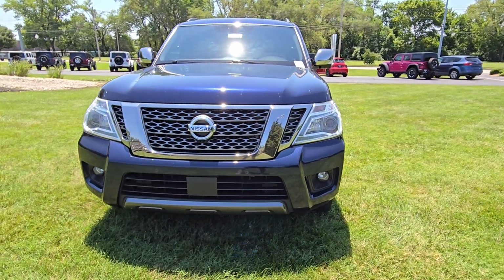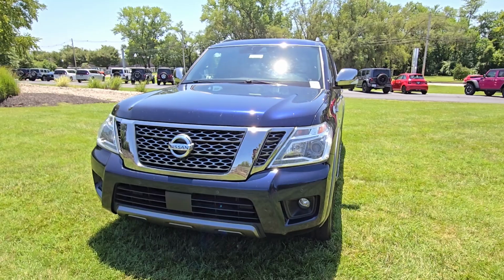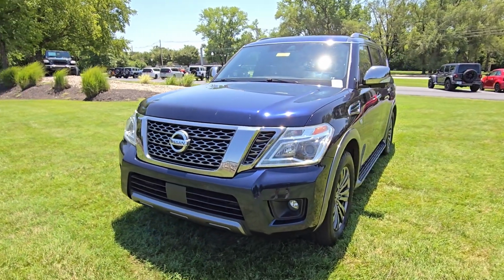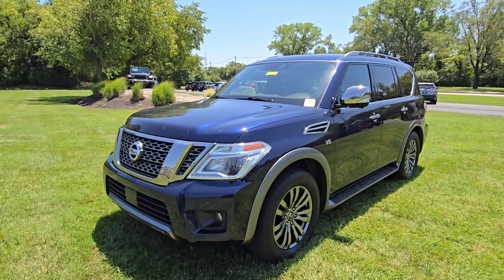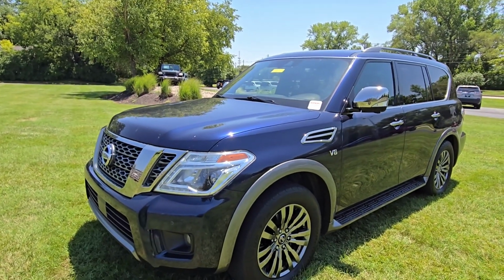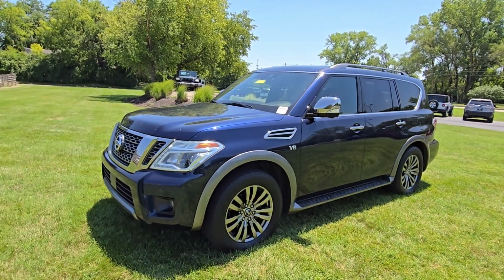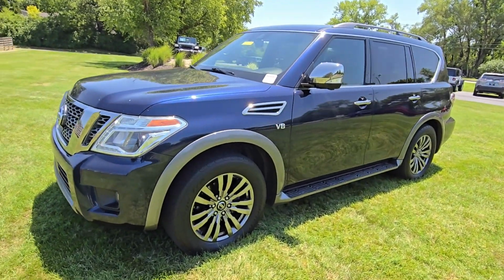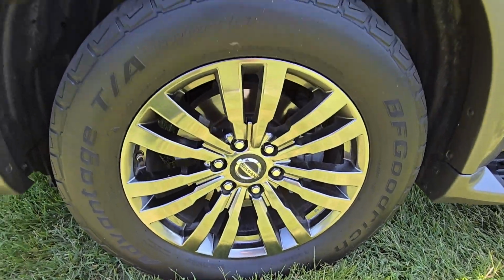All right, we are looking at this 2018 Nissan Armada Platinum Reserve. It is super nice and fancy. Wanted to do a walk around video for a couple customers who are interested in this one. It's a V8, so it drives like a charm, plenty of power to it. Here in this really pretty navy blue exterior. Give you a close-up of the wheel and tire there.